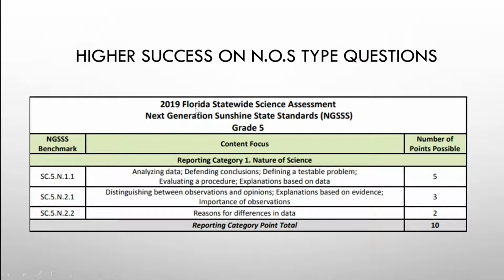And of course, some of us in grade 5 and grade 8 in biology do take those state tests, and a lot of the questions are going to relate to nature of science, which is really what the science fair is all about. So here we see some standards and some things that have appeared in the past on the 5th grade science test, which includes defining a testable problem, defining conclusions, analyzing data, again, talking about nature of science, what we would see on a state test.